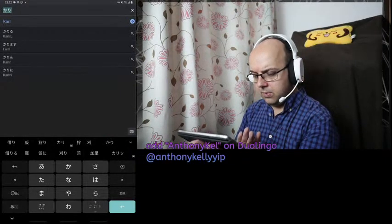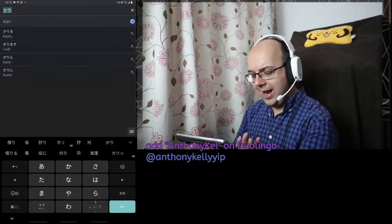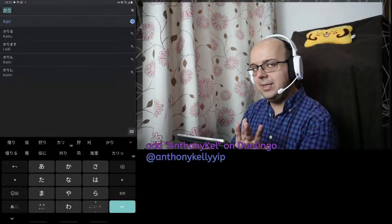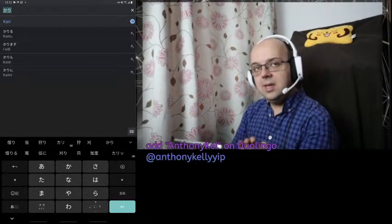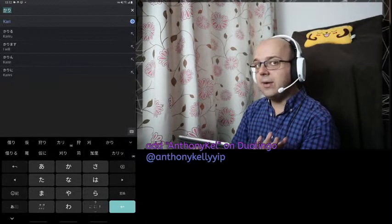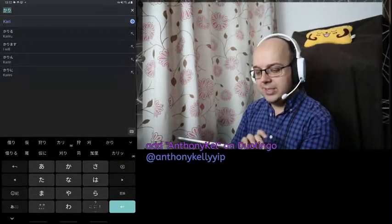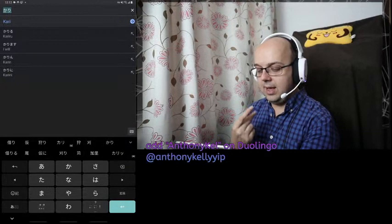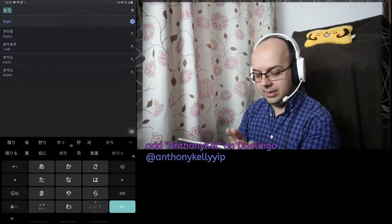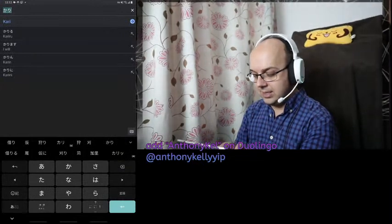So when you write on the Japanese keyboard, the characters on the keyboard are using hiragana. But because the sounds are the same, it will present the kanji word, the hiragana word, and the katakana word on, you know, these options at the top.